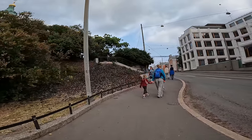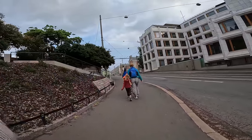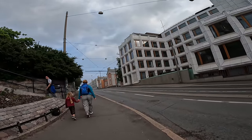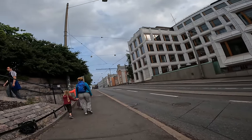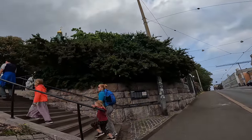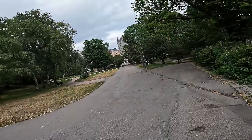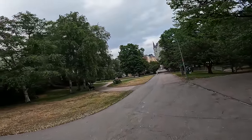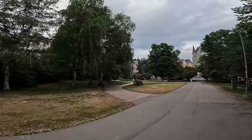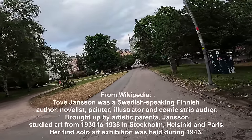And this street is Kanavakatu, so we are on the right track. We'll cut through this little park. It's called Tove Jansson Puisto. Puisto is Finnish for garden.